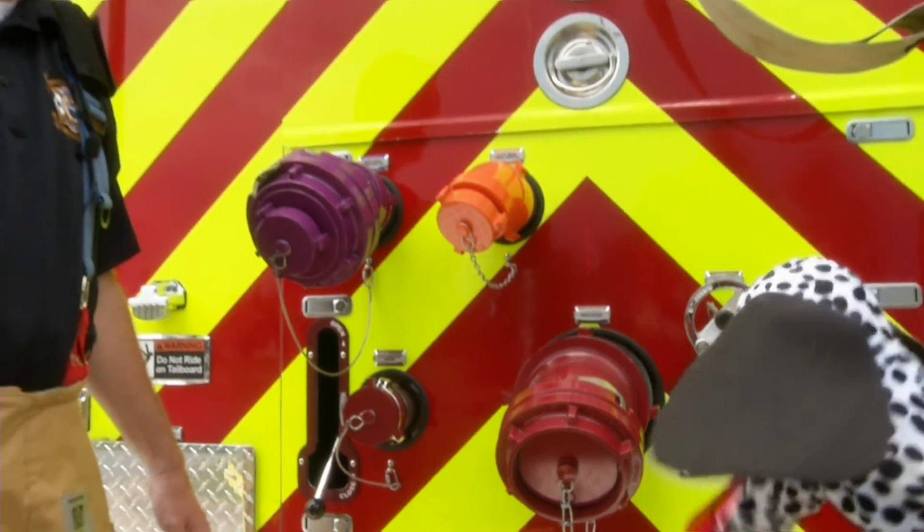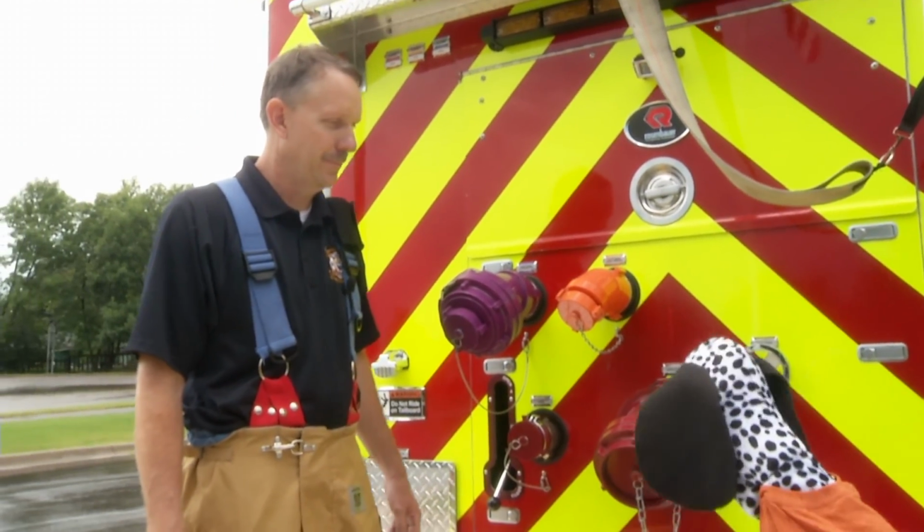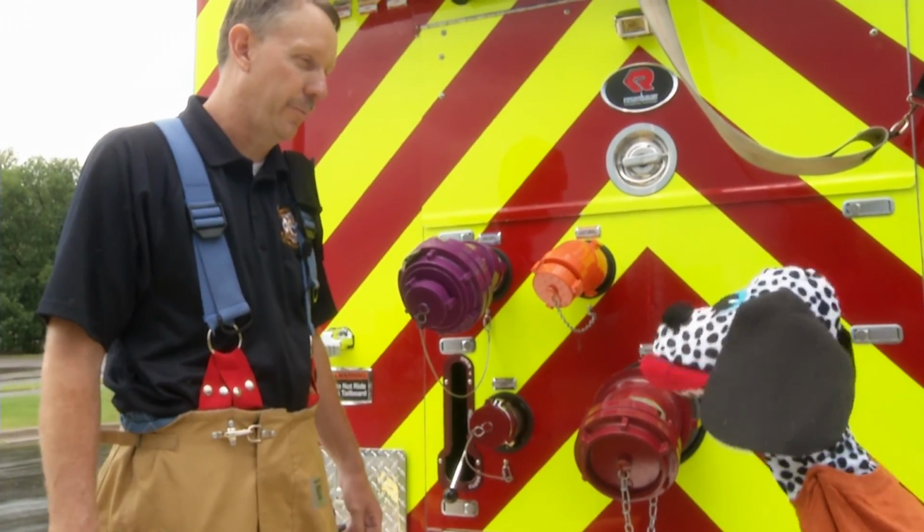Hey, Firefighter Paul, we have now moved to the back of the truck. What have we got here? What we have here, Spot, is a pipe that we would hook our hydrant onto to get water into the pump to fight the fire.